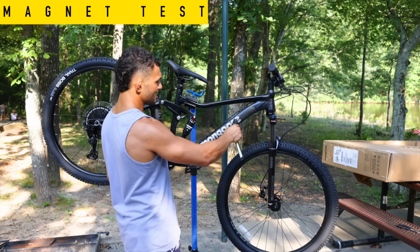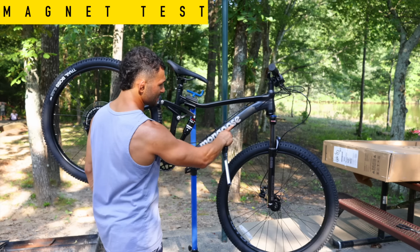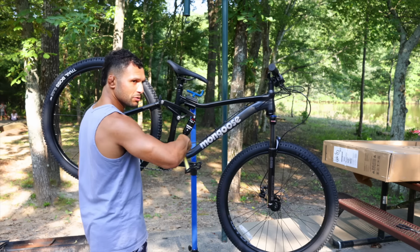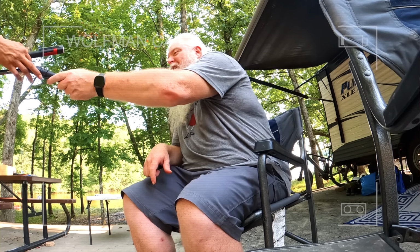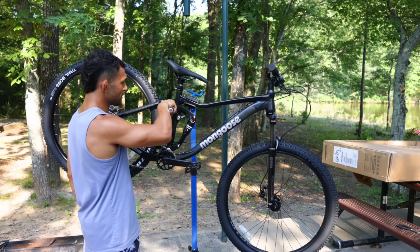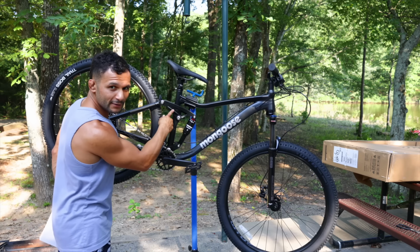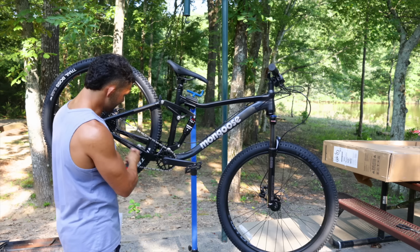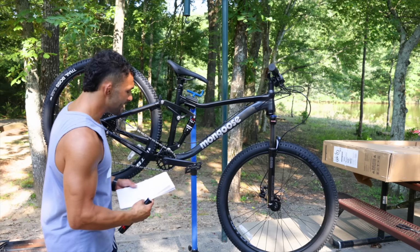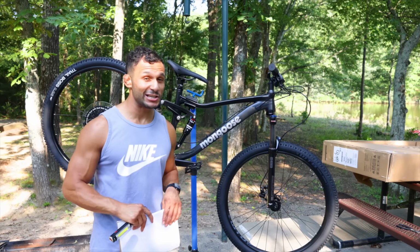Magnet test. Frame. I don't want to scratch it. Hey, frame's aluminum. I had it out here waiting for you. Front triangle is aluminum. Little pivot action there is aluminum. The rear triangle is aluminum. And if you guys want to know, the rear triangle is actually Tectonic T2 aluminum.